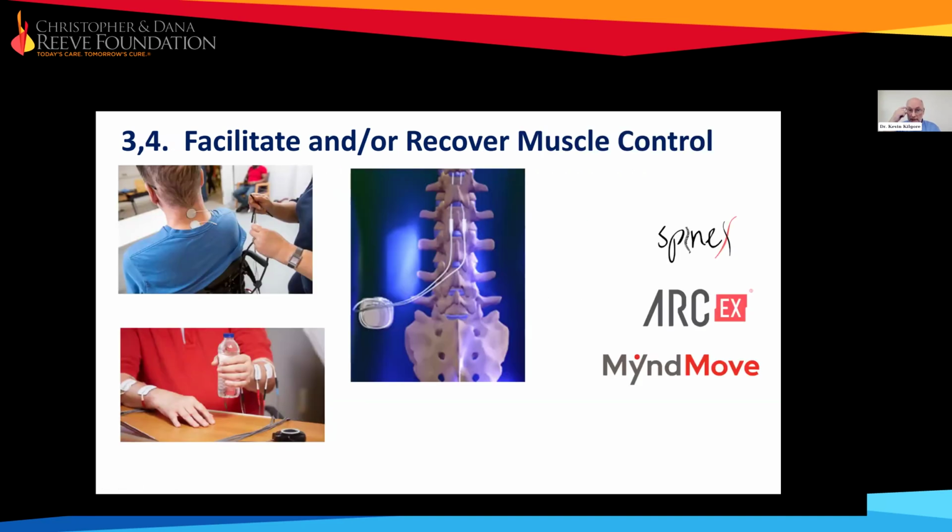And so just some pictures here. I know that if you go in the Ask Linda archives, you'll find a discussion with the group at SpineX. Yep. I don't think that was too long ago, actually. And so that's worth looking at. But here's transcutaneous spinal cord stimulation. Here's epidural spinal cord stimulation.